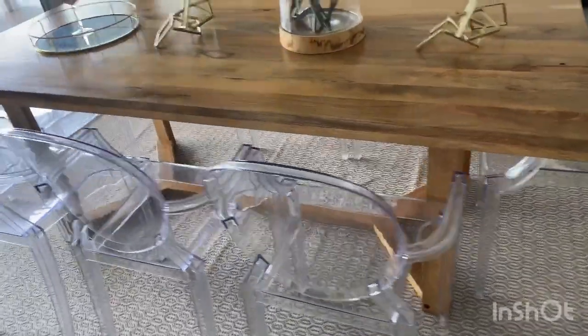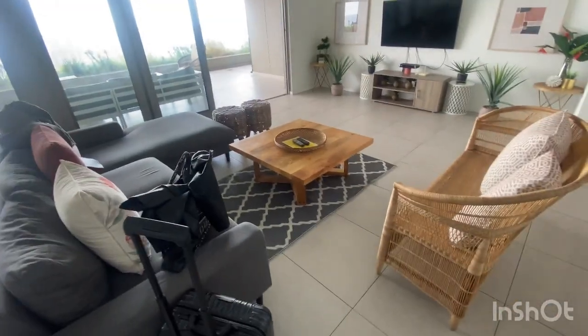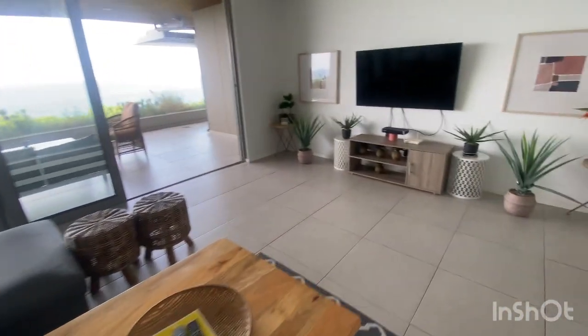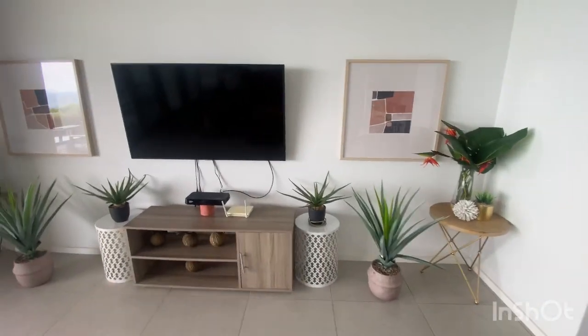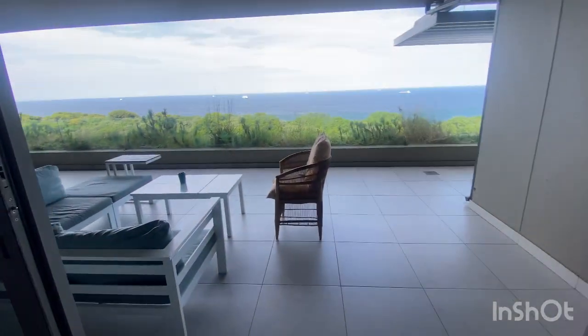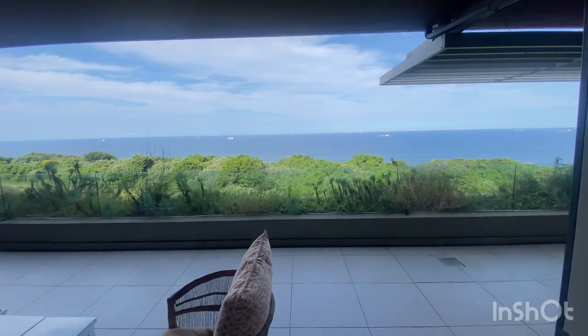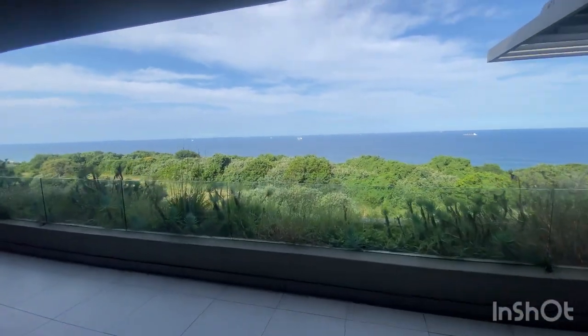A piece of art here. Then just the chairs are really gorgeous, and then a piece of art here. The TV room over here, it's looking like this. And then as you come out, look at this, how gorgeous, guys. And as you come out from the TV room, this is the view. Outside tables, our view of the ocean. It's looking really, really gorgeous.